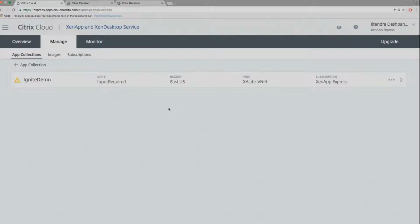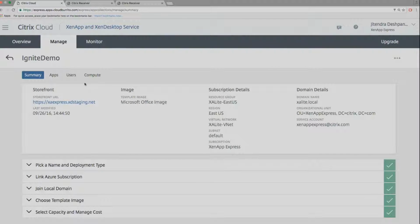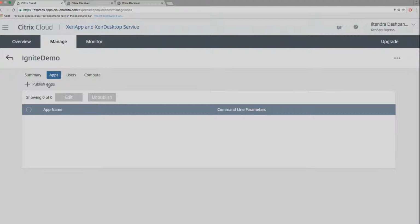Okay, so now that this app collection has been created and all the machines behind it have been provisioned, you can see the status still says input required. So what that means is you still might want to go ahead and publish some apps and then assign users to this app collection so that those users can actually launch those published apps. So you go back into the app collection, you go to the users tab, and then you publish apps.